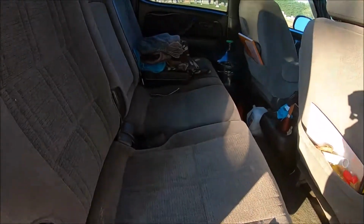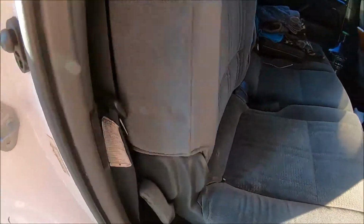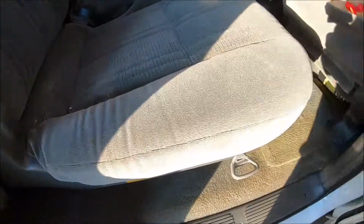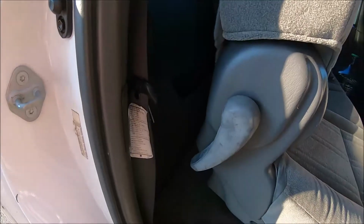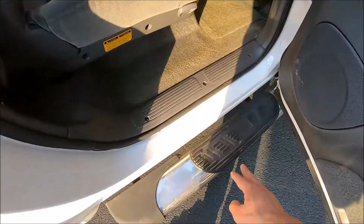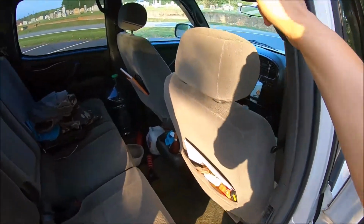Now these seats can be folded down via this lever right here. If you need more room, you can fold down the back seats. There's actually another lever down here. If you push this, you can actually tilt the seat up. And I believe this feature is for when you have the seat folded down and you want to take it out of the car, you can. You do have a handy footstep as well as your grab handle. Very handy.